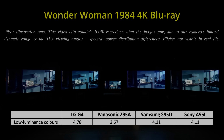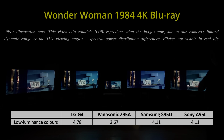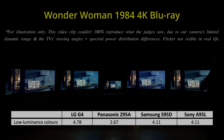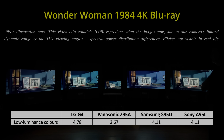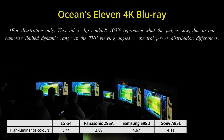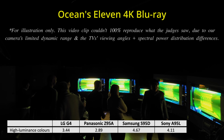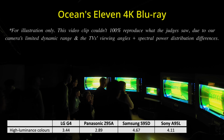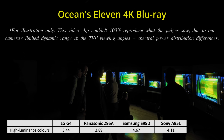For low luminance colors, we used this dark sequence from Wonder Woman 1984, and the LG G4 came closer to matching the reference monitor than the Samsung and Sony QD OLEDs, which exhibited some color desaturation. The Samsung S95D easily triumphed in the high luminance color category, thanks to its latest generation QD OLED panel, which could natively go brighter than the one implemented on last year's Sony A95L.